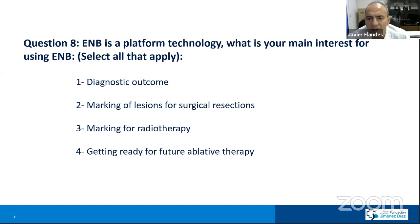48% use the EMB for diagnostic outcomes. 34% marking lesion for surgical resections. 3% marking for radiotherapy, and 40% getting ready for future ablative therapies. Excellent.